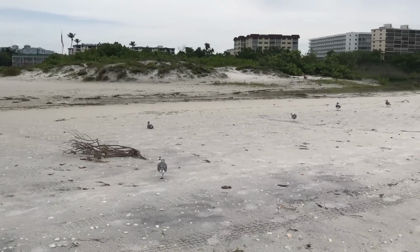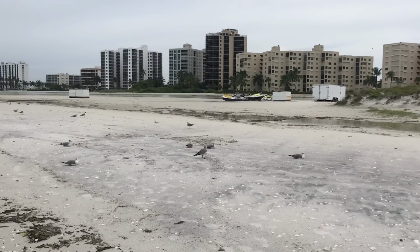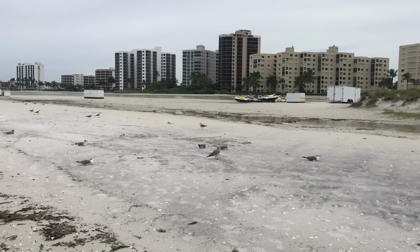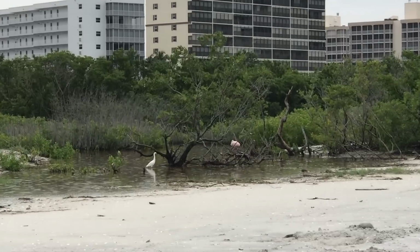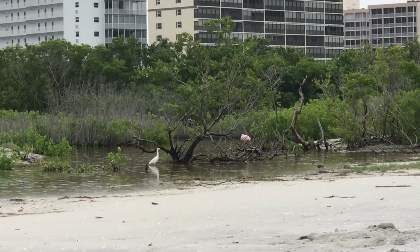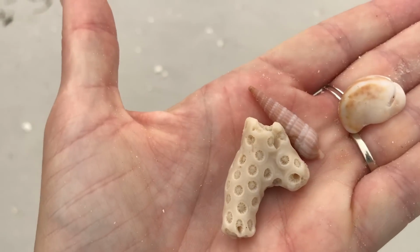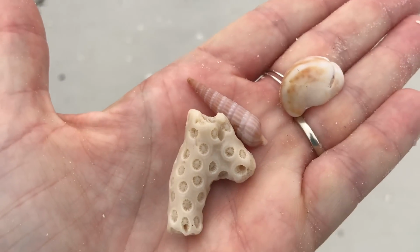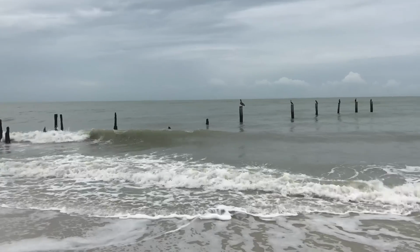Oh, these poor birds. They just look so tired. Make sure that if you do see these birds on the beach, don't intentionally try to make them fly. They need their energy for nesting or eggs, and the chicks could be vulnerable, so don't chase them. They're tired. We were out in the rain, and there's a spoonbill in the background there. Kind of cool. Here we have a coral, an auger, and a slipper snail.